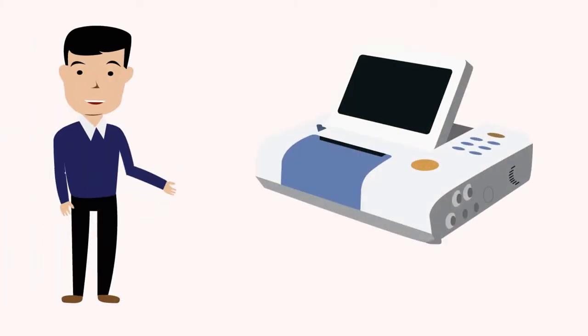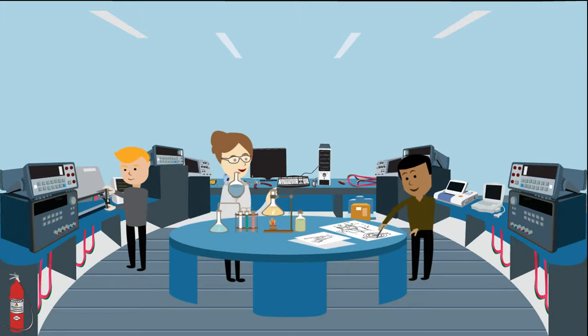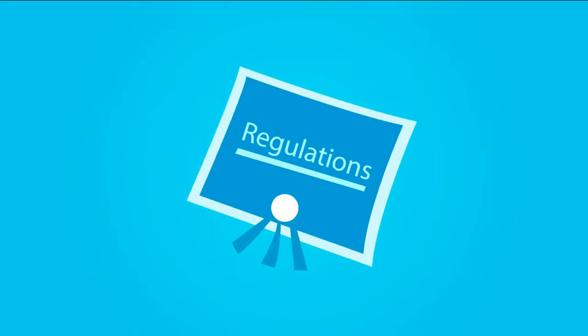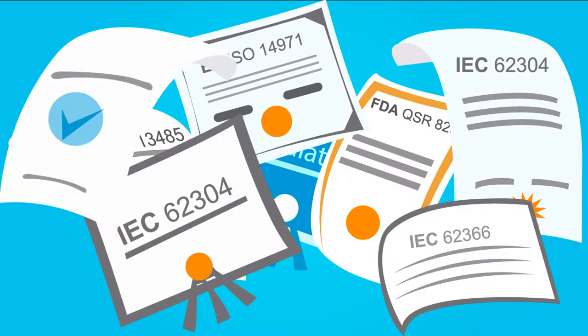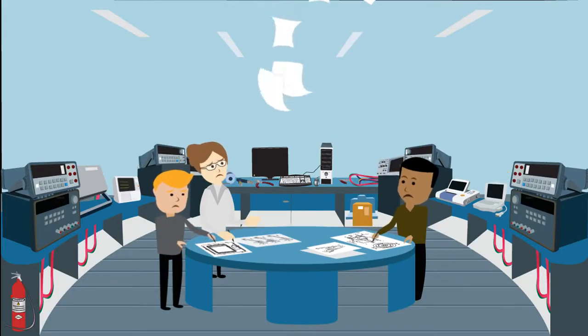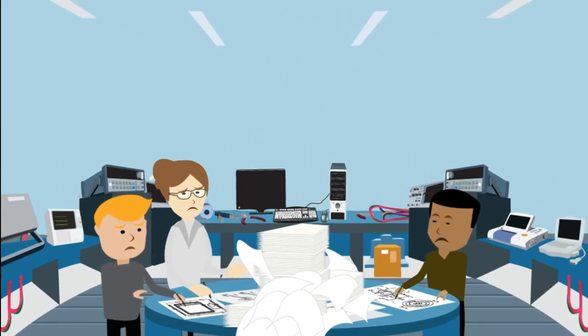You develop state-of-the-art medical devices. That's what you do. And you have a great team of professionals that really know their jobs. You like what you do, but you work in a field that is riddled with complex regulations. So, your highly skilled team is faced with a documentation burden that is, let's face it, far from innovation driving.